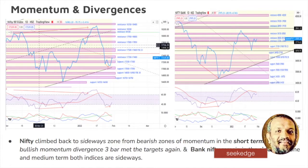Momentum today: Nifty has gone sideways from the bearishness. Bank Nifty continued to be bearish in the short term on the daily. There was a divergence which has met its targets, and Nifty bounced up. There is no divergence on the Bank Nifty. So momentum is sideways on both indices.